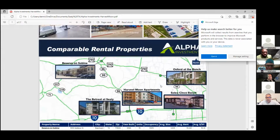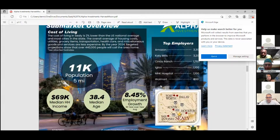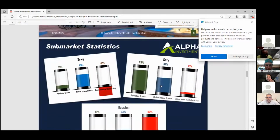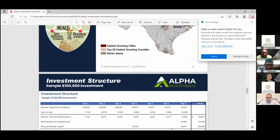Dennis, how long have you been under contract with this property? So we officially signed the PSA about a week ago, but the LOI has been about a month. No, actually longer, probably since June. Okay, late June. I have to get back to you on that one.